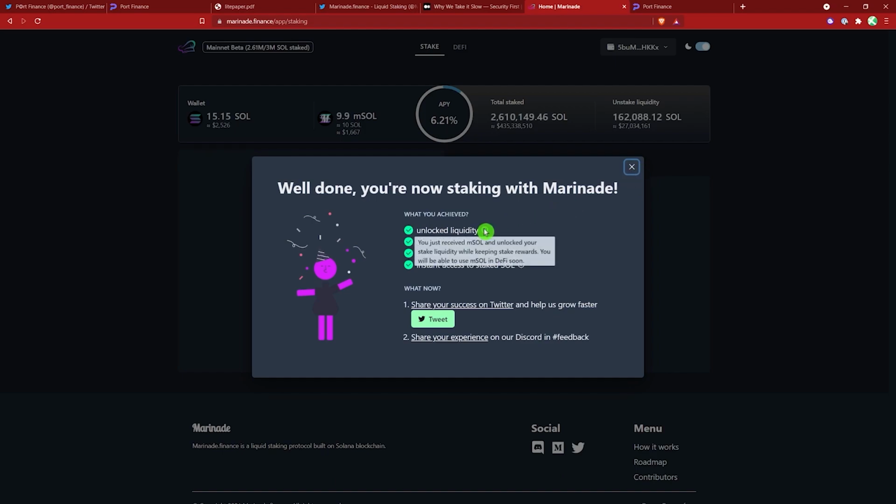But how this basically works is you have instant liquidity, as it says. You're diversifying your stake. So they then take a large amount, I think it's like 90% or so of all the Solana, and they stake it with different validators. So that's improved decentralization. And then, as it says, you have instant access to staked Solana.